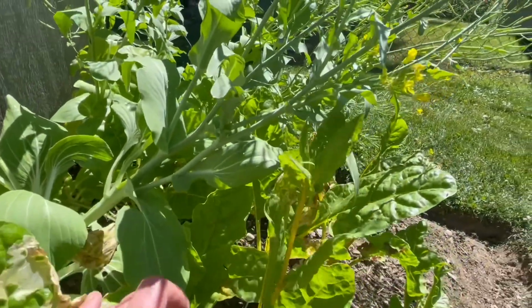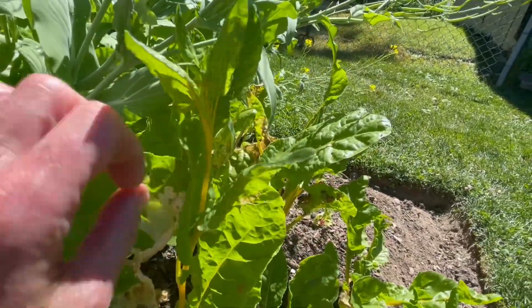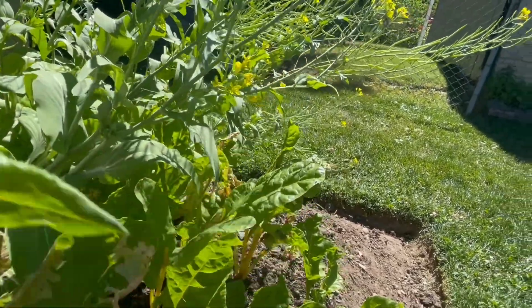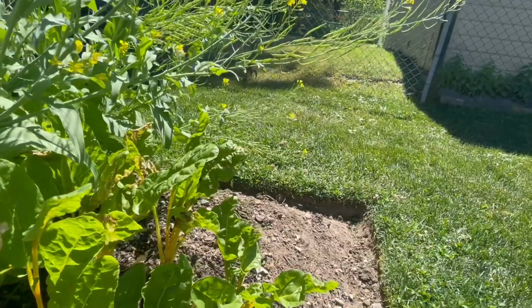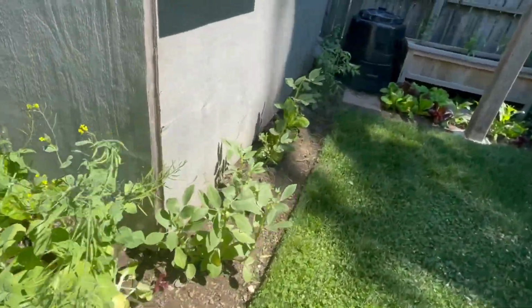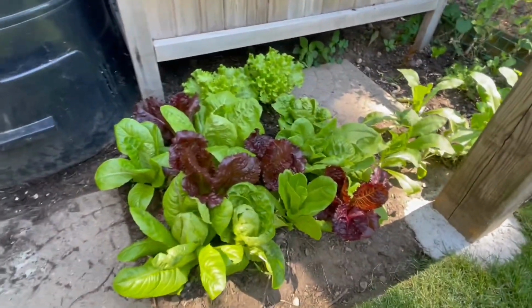Oh, see this, guys? This one's going to seed. Interesting. Let's crack that off. We can eat it right now. They're nice and tender. Along this side, we've got more lettuce. Look how pretty that looks.